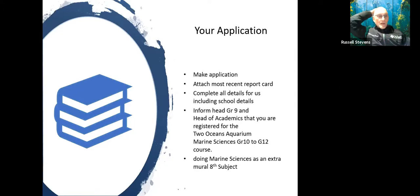At the end, you can either write the exam at an allocated school. Many of the adults do that. They will be allocated a school where they write the subject, or you could write at your own school. And the exam papers in matric will be sent to that school. When you do inform your head of academics and your head of grade 9, head of grade 10 next year, you need to just explain that this is an 8th subject.